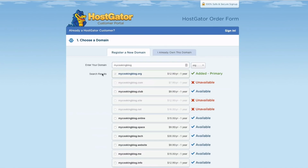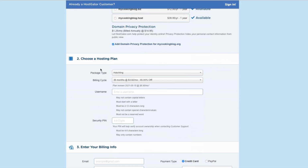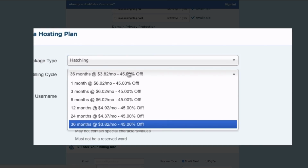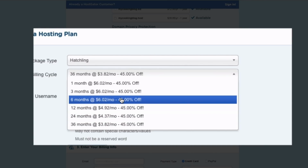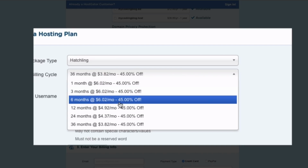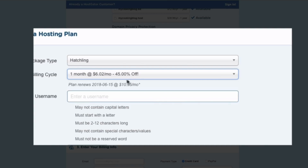So now that we have mycookingblog.org, we're going to come on over here, and we've got the hatchling plan selected. Now, to get the absolute cheapest price, you need to sign for the longest term. They have a 3-year term, and that's how you get the $3.82 a month. If you don't want to sign a 3-year thing, which I understand, you can get a much shorter term, as short as even a single month. It's going to be a little bit more expensive, but it's still $6 a month. So it's still ridiculously cheap.